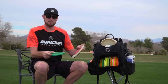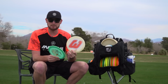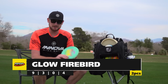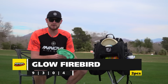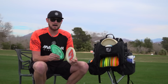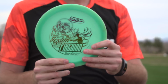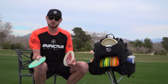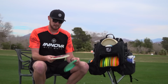Here's a very important part of my bag. You got the flat top Glow Firebird and the Champ Glow Nate Sexton Tour Series Firebird. This one has a little bit straighter flight to it. I can control shots in the woods with this, and it doesn't require as much left to right space to throw flex shots. I can throw this thing pretty hard in the woods or in the open and know it's going to finish right, but it's going to give me a long straight flight consistently in any wind.